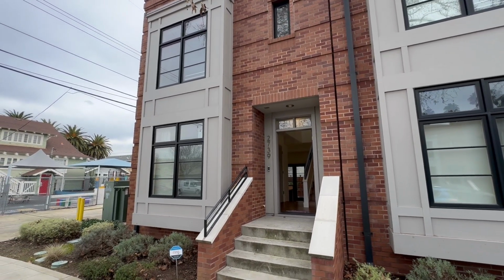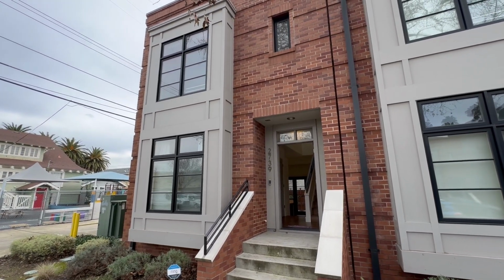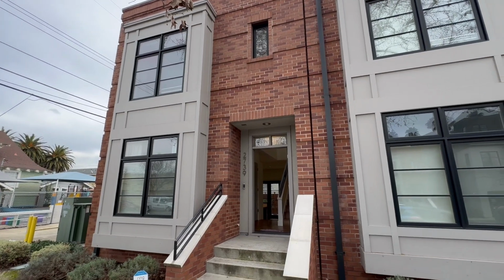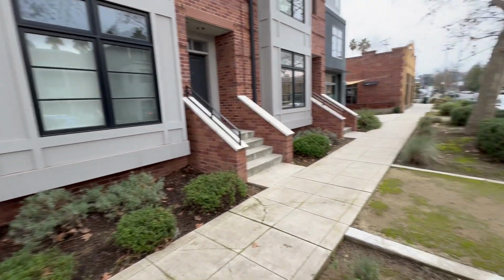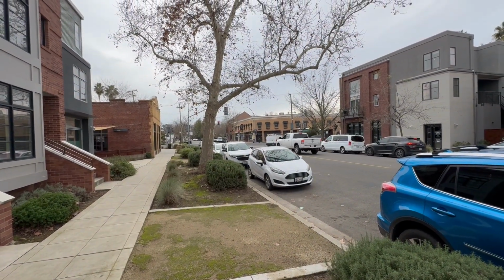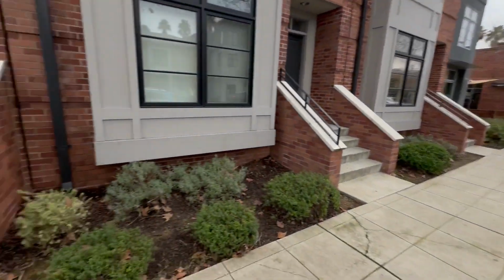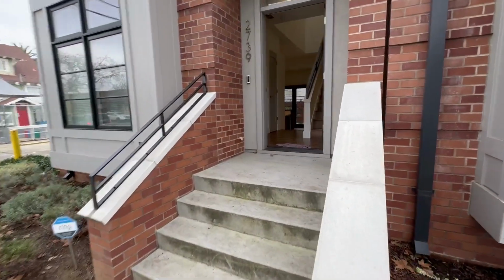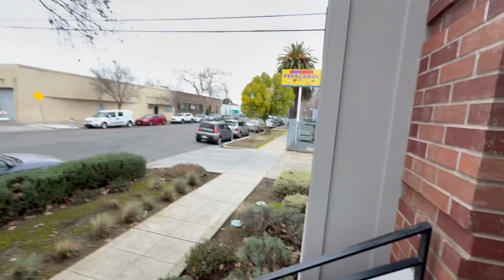We're at 2739 35th Street in Oak Park. This is a newer build, brownstone style house. And that is the intersection of 35th and Broadway. And the front door to our place here is the one open. Just to look back.